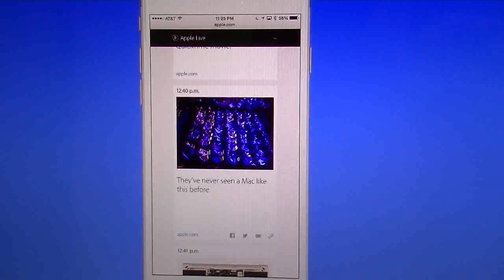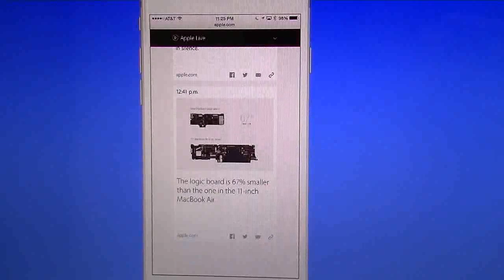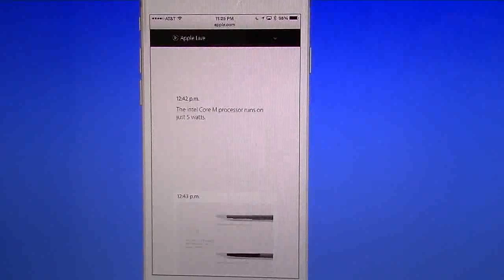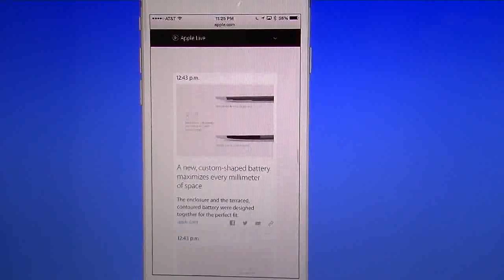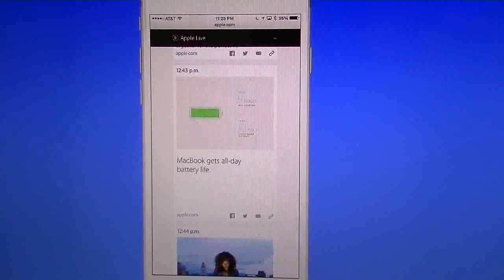People have never seen a Mac like this before, and so forth. Then here they talk about the first fanless MacBook, so no internal fan, meaning that it'll run more efficiently. Of course, they talk about the logic board being smaller, the Intel Core M processor, the new custom shaped battery, and about the battery life.